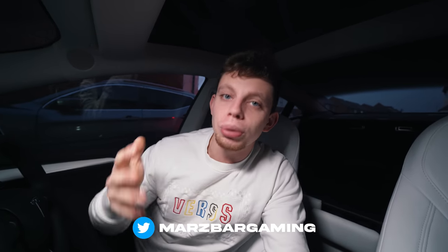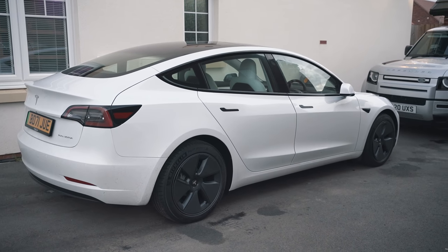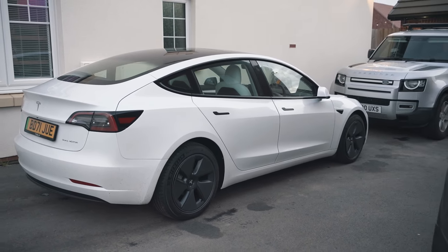Now, I think I'm gonna get this car wrapped. If you could let me know, maybe on Twitter or in the comments, some of your favorite Tesla wraps that you've seen in the past, just comment the actual name of the wrap and I'll check it out. On the list of things to change as well, I need to get rid of these alloys. I'm not a fan. Those are going to need to be replaced. But other than that, super, super happy with this car.